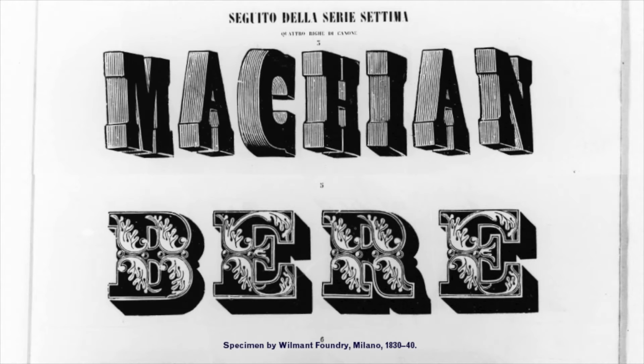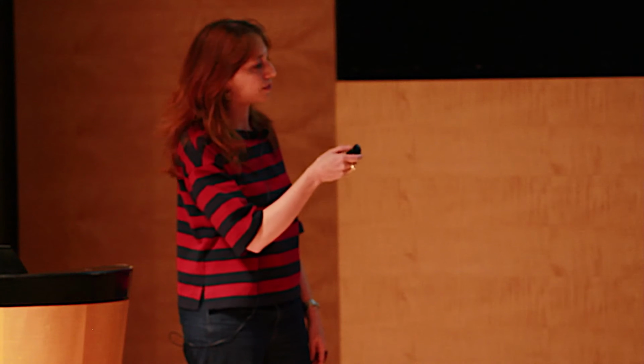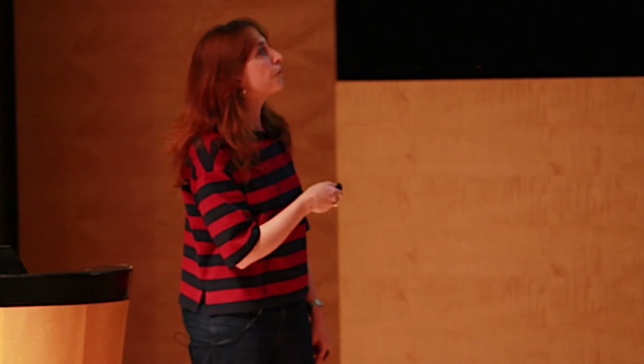Like, why not try a different perspective point of view? Let's rotate the letters. Or let's create crazy compositions. Try to do that with movable type, where everything is squared. That's not easy. Or combine this intricate layout with different typefaces, this is 1843. Here you can have more of an idea of the sizes of the different typefaces. This is a specimen from the extreme east of Italy. That's now Italy, back then it was Austria.